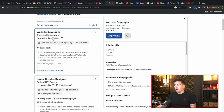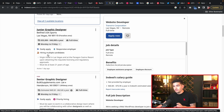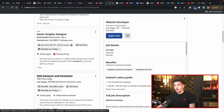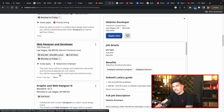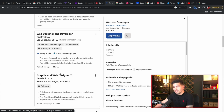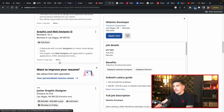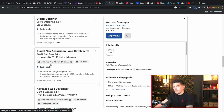And then we have web developer, junior graphic designer, senior graphic designer, web designer, and developer. Looks like they're paying around $33,000 to $50,000 a year. Not too high, but it's a good way to get started, get some experience and stuff like that. And they have other jobs here like designers, digital designer, and so on and so forth.